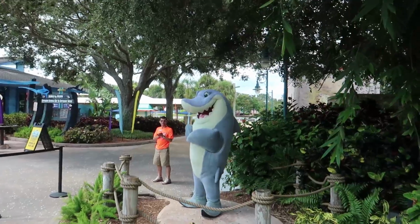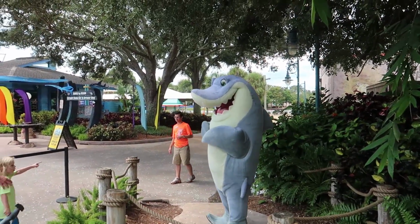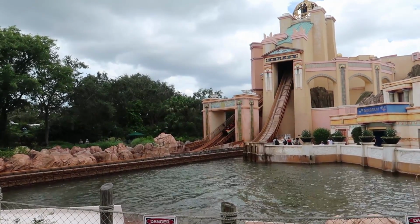Hey! We did it. Goodness, Sydney just came out. There he is. There's Sydney. Amazing. Now that we've ridden a roller coaster, let's head over to Journey to Atlantis and get a little bit wet and then get out of here, hopefully before the rain comes. All right, here we go. We're gonna go ride Journey to Atlantis. Hopefully we don't get too wet.